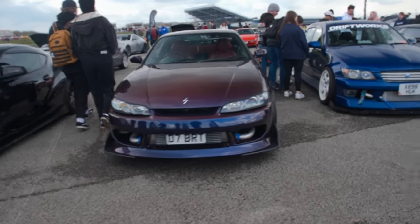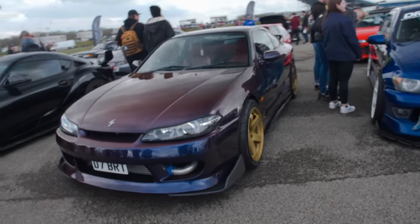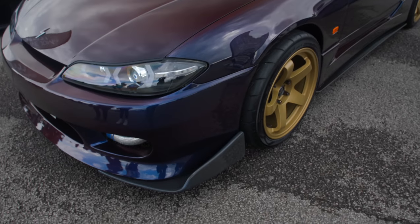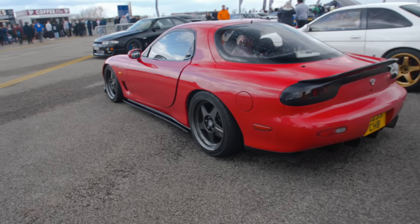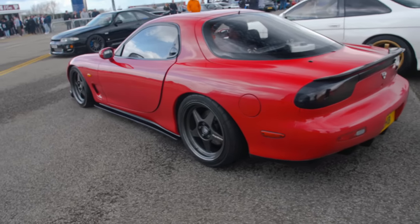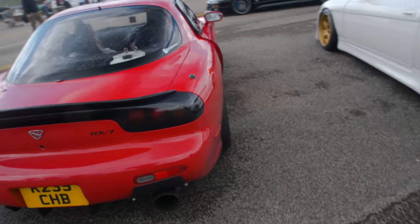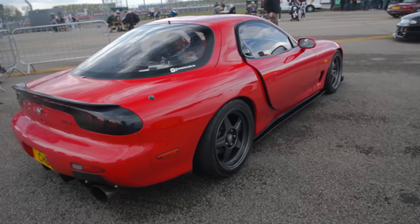At the exclusive JDM stand, this midnight purple S15 is gorgeous. Front splitter, diffuser things as well, pretty rad. This RX-7 is super rad. It's got Rega Master wheels as well, a nice big jet cannon out the back, just super clean. Looks like it's running a meth setup in the rear as well, so this must be rapid.